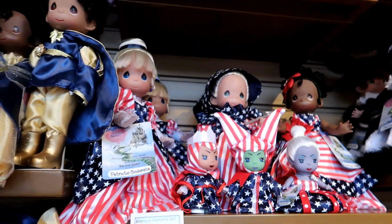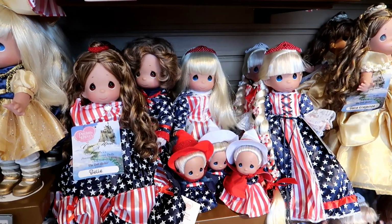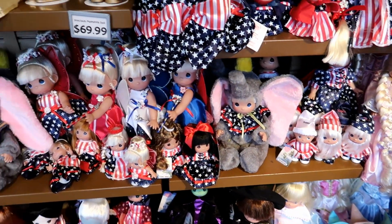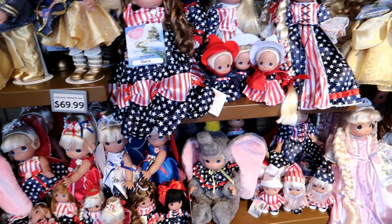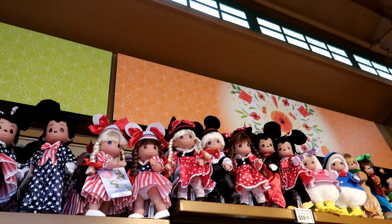Yep. And they're all vinyl, so none of them will break. Right. So this is all of our patriotic. Then we've got the 50th anniversary ones. And then the ivory with the roses are our limited edition ones for the flowering garden. Oh, I didn't realize that. Okay. And all the classics. And all the classics are all in their storylines.